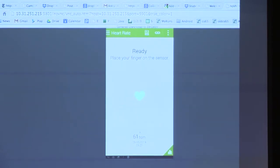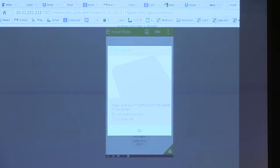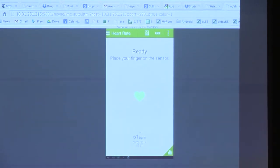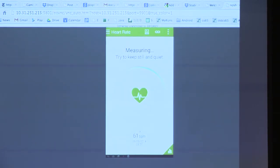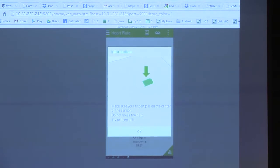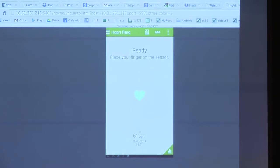That might be because of my stress level, because at 10 o'clock I'm teaching Android programming about 10 minutes from here, which I have to run. But let's just try it. I'm supposed to keep still and quiet, and I'm not still and quiet because I can see my hand shaking, and it's probably not going to work. Okay, well, the demo didn't work. That's the first part of my demo. But there's a sort of hacky heart rate monitor on the back of the phone.